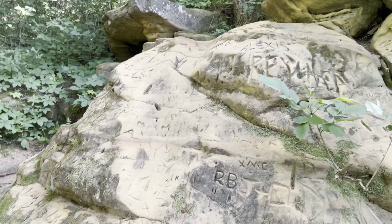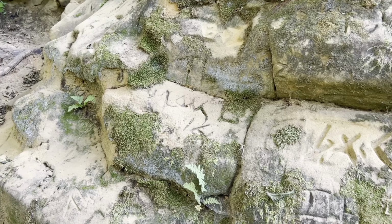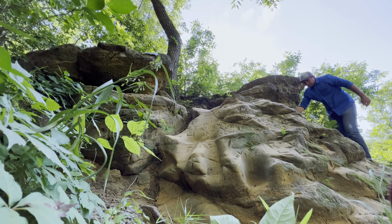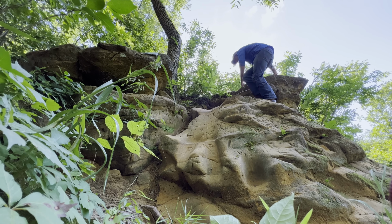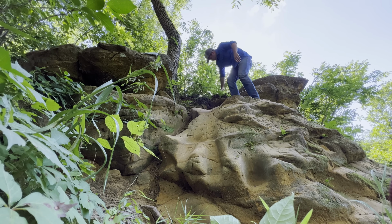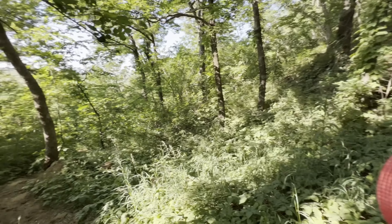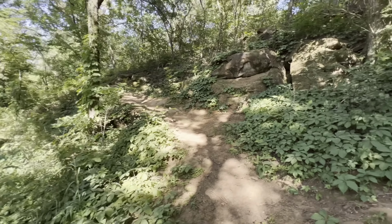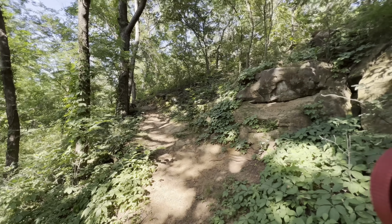Lots of graffiti, if you will. Scratch-on graffiti. Check out all these ferns and moss and stuff. There are just tons of trails that go all the way down, all the way through here. I don't have enough time to search them all today. I'm definitely gonna have to come back when it's a little bit cooler.